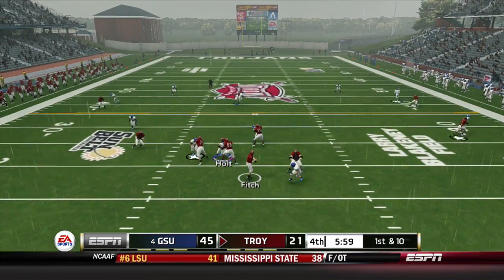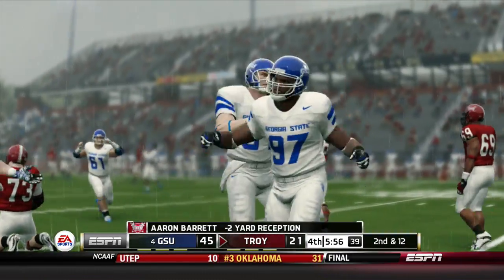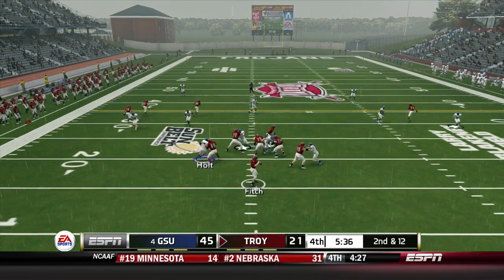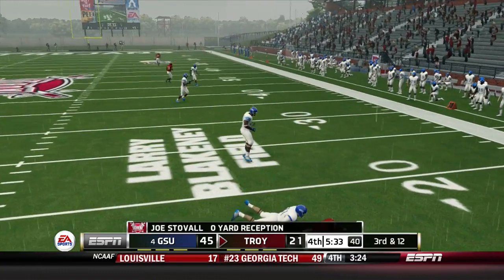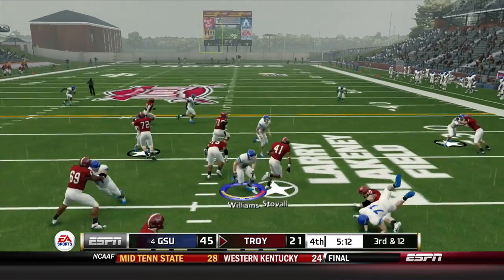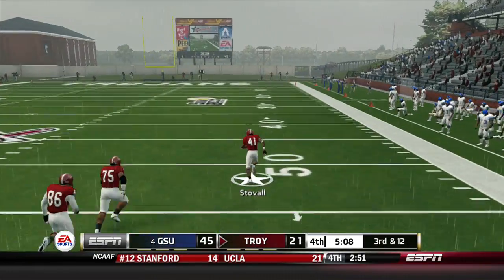Troy takes over here, down by 24 points, 2nd and 12, and he's going to go down. That was 1st down, 2nd and 12 now for Troy. Finch back to pass, will dump it off to Stovall, and he's going to gain nothing, taken down at the line. 3rd down and 12 now. Finch hands off to Stovall. He's going to break a tackle. He's got the first down and more, past midfield.